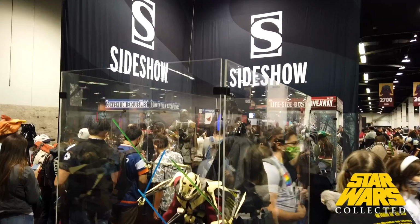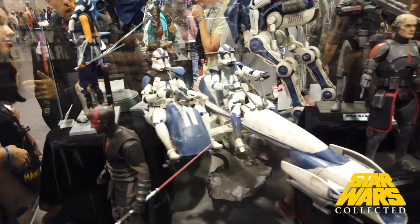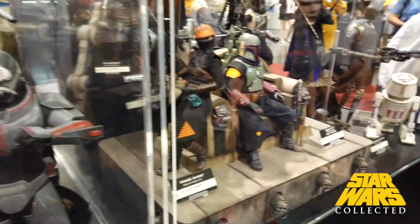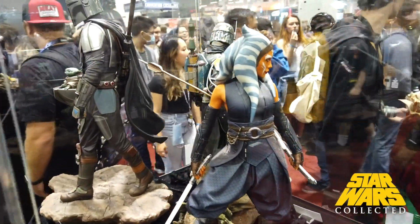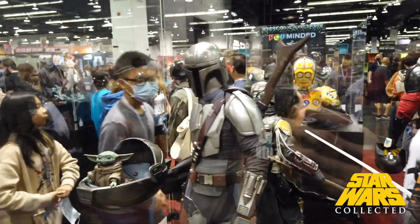Sideshow gives you a great opportunity to see some of these statues in real life. This Bark Speeder was a new reveal for that, as well as that Wrecker piece there. Also gives you a chance to see some things you have on pre-order, like that Fennec Shand, and see some things you've been thinking about, like that Boba Fett on the throne. These premium format quarter scale statues are an investment, but it is nice to be able to see them in person before you make that investment.